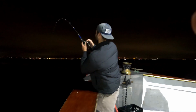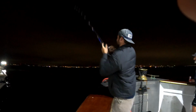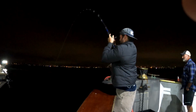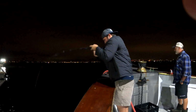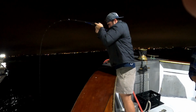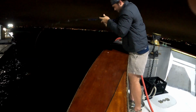All right, front of the boat, Jack's on. First fish of the trip. He's got him. All eyes on you. Is it fighting like a halibut? No. Oh, it's a bit.